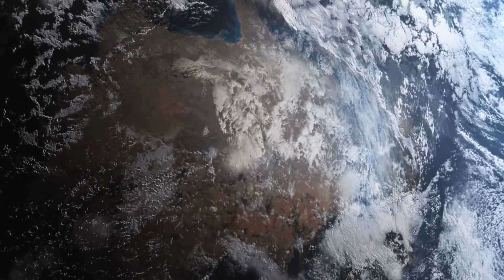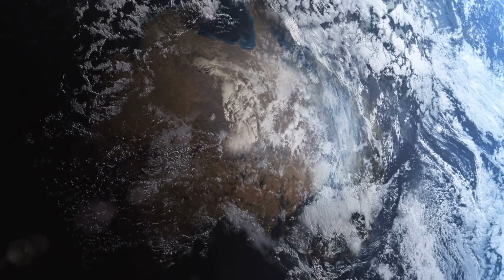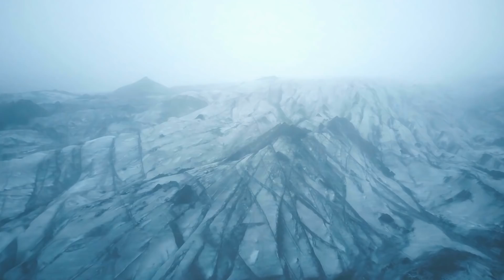Specifically, Titan's surrounding protective shell is even denser and thicker than Earth's atmosphere. This dense blanket, consisting mainly of nitrogen, extends up to 300 miles across the surface of the moon.